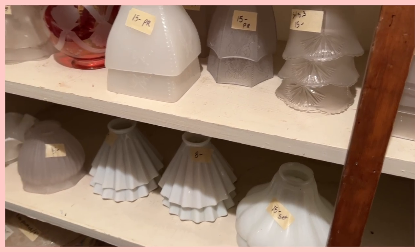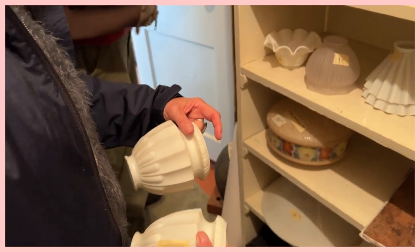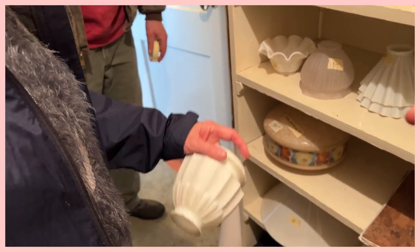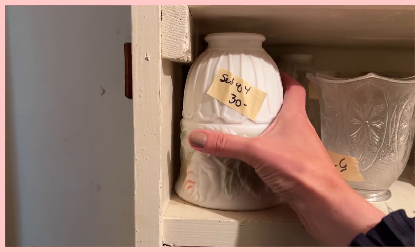We keep changing our minds. Yeah, wow. I like these milk glass ones that are kind of figural. They just have a classic look. And that frosty, they glow really nice and soft. Very good. Do you want to take those out, so you don't drop them? Thank you. Four globes for $30.